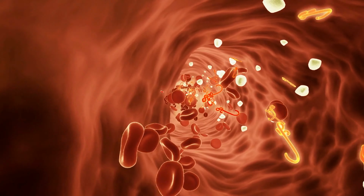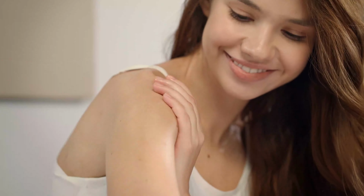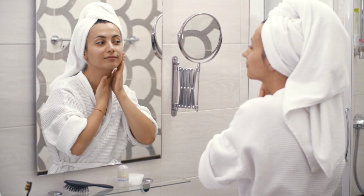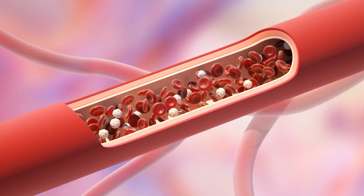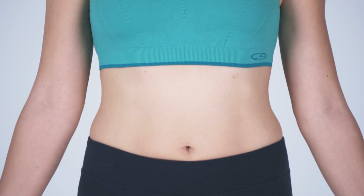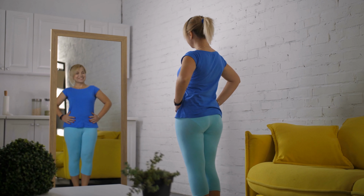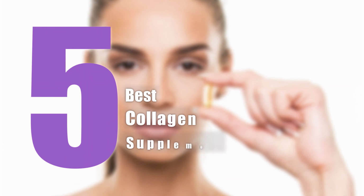Collagen is an important protein for the human body as it helps in the growth of bones, skin, cartilage, and tendons. As we start aging, the amount of collagen in our body starts decreasing. Ensuring proper collagen supply to the body and repairing the loss of collagen is important for the betterment of our bodies. Today we are going to talk about 5 best collagen supplements, which are necessary for maintaining a healthy lifestyle. So let's check them out.